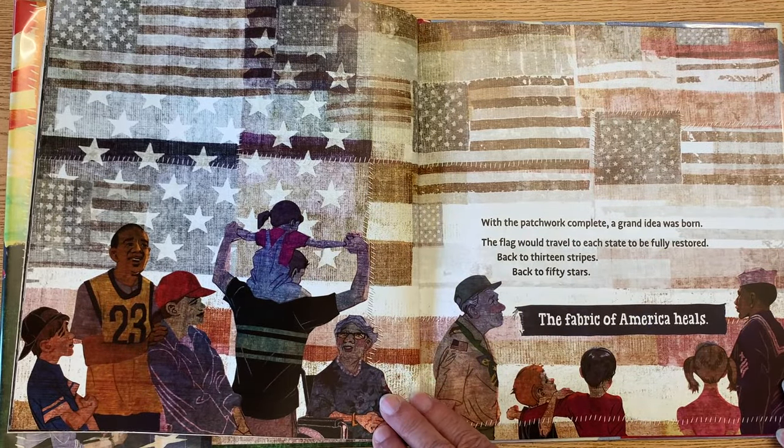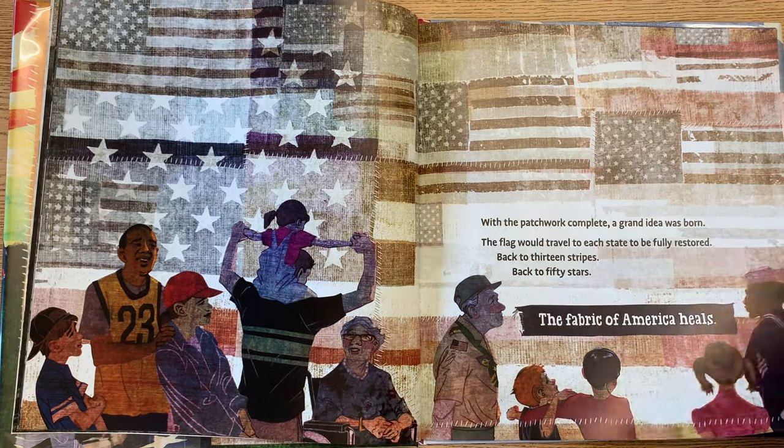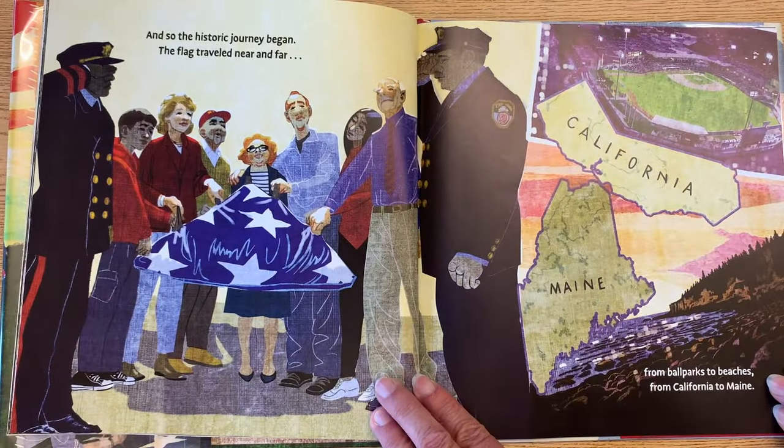With the patchwork complete, a grand idea was born. The flag would travel to each state to be fully restored, back to the 13 stripes, back to 50 stars. The fabric of America heals. And so the historic journey began.